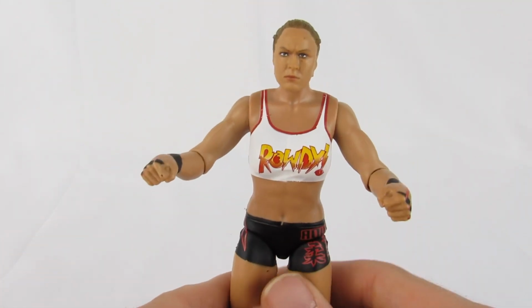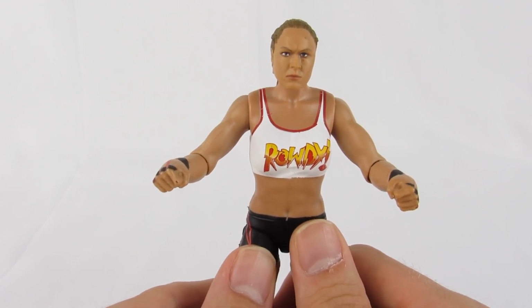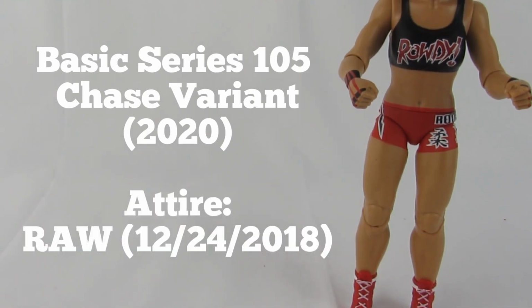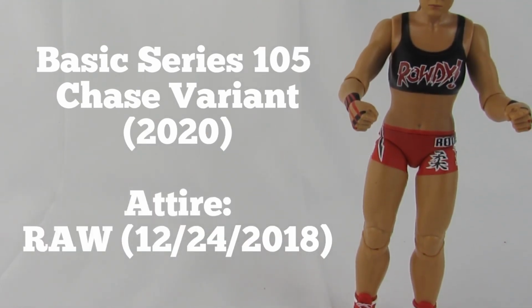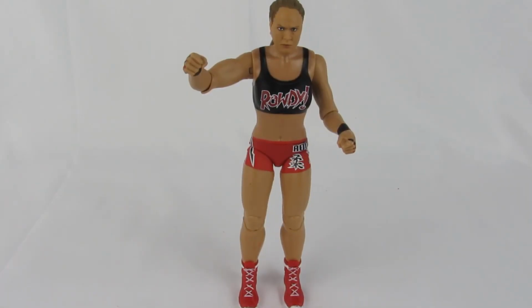So this basic does a great job of resembling her appearance on that historic night, and it's a great figure to boot. Basic Series 105 Chase variant, released in 2020. Attire is from Raw on December 24th, 2018. Now on this night, she defended the Raw Women's Championship, defeating Natalya in the process. It was a really good match.